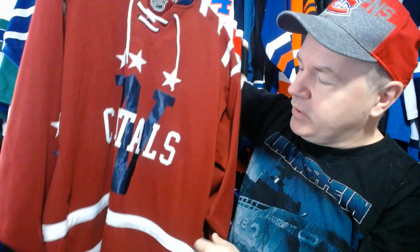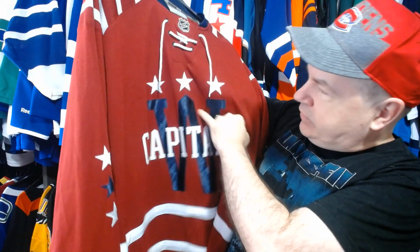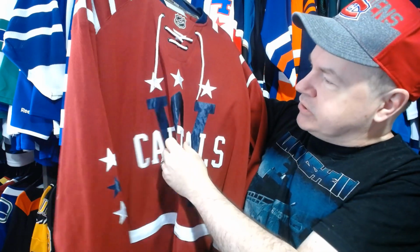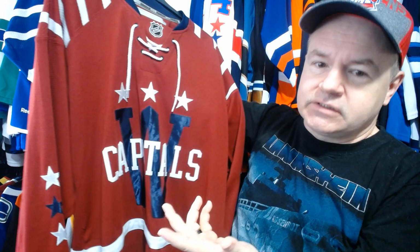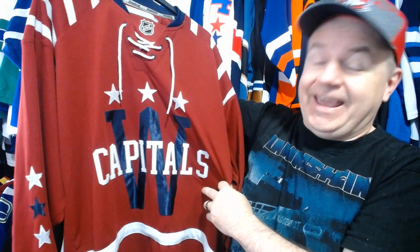But, you know, if they brought this back as a third at some point, I don't think that'd be the worst thing. Of course, they currently have a W, and you can see in the middle here, it kind of has the outline of the Washington Monument as well. It's not as pronounced as the one that they wear now as a third. So I guess the current third is a combination of the Caps stadium jersey and this design.